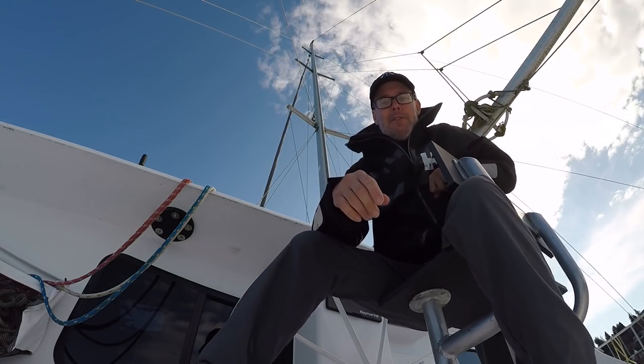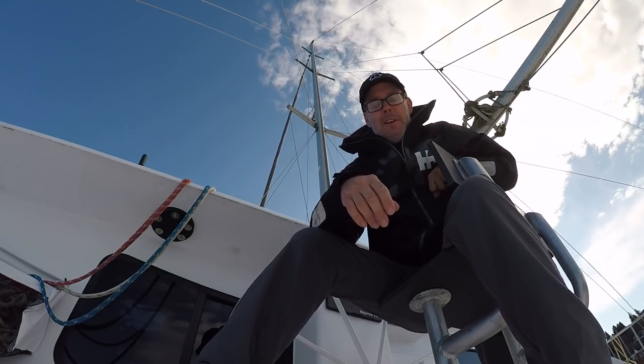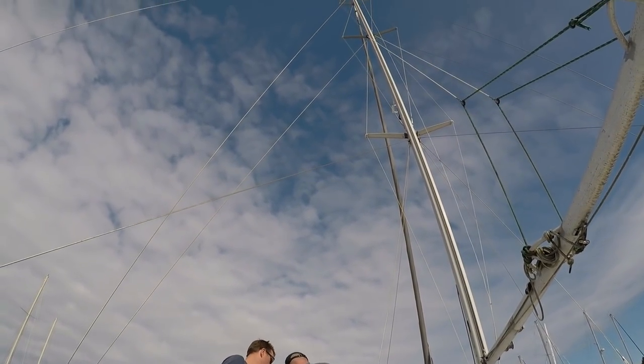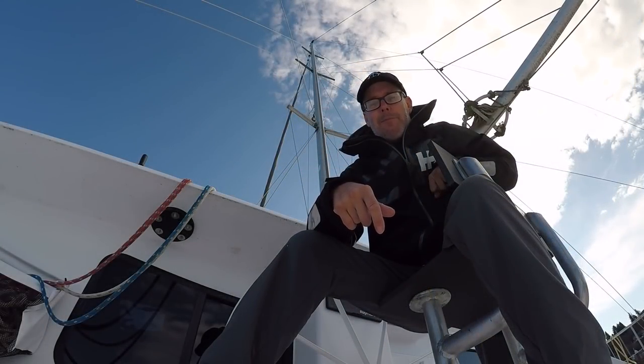The first thing John did was throw on his gear and go to the top of the mast. We had to winch him up. Well, actually, there wasn't much winching to do. He climbed up, for the most part, by himself. It was amazing how fast he scrambles up a mast. He's done this a time or two.